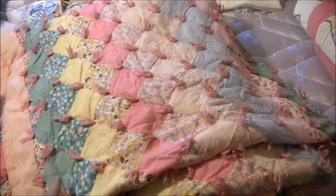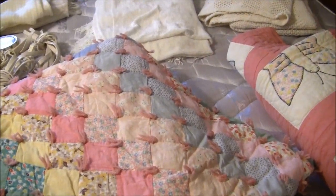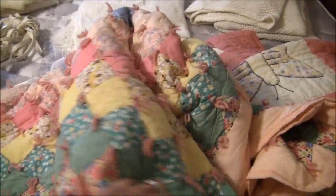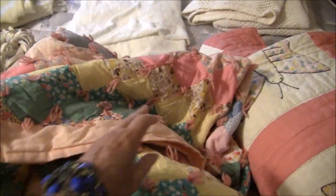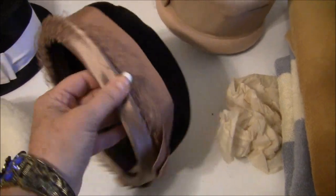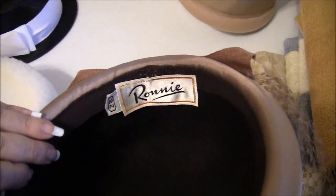Look at this quilt. $25. This is beautiful. This is very resellable. People are buying quilts. I haven't sold any quilts, but I think they are. And look at this one. This is a great one, too. Look at the hats. These are all vintage.